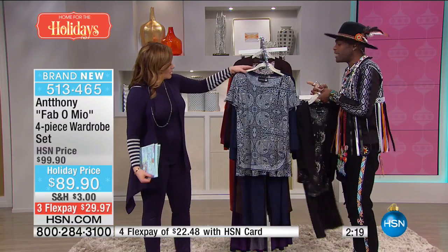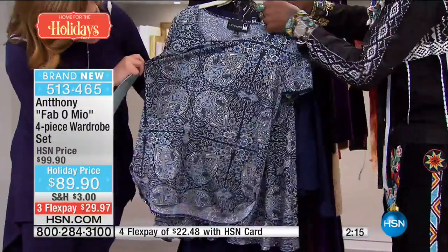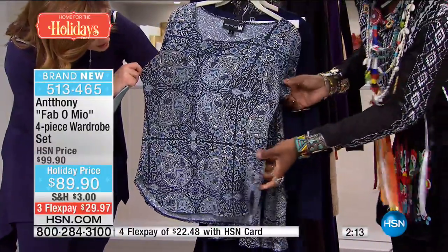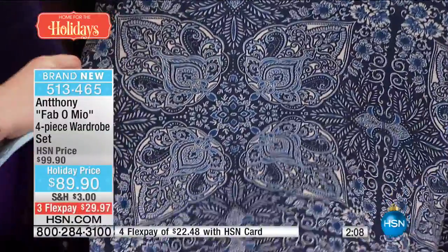And then I love the blue. The blue, I think, is probably my favorite because I love navy blue, and I love how it makes women look. Look at the print too, how pretty and classic it is. It's like a rich English china print, or almost like a blue willow.